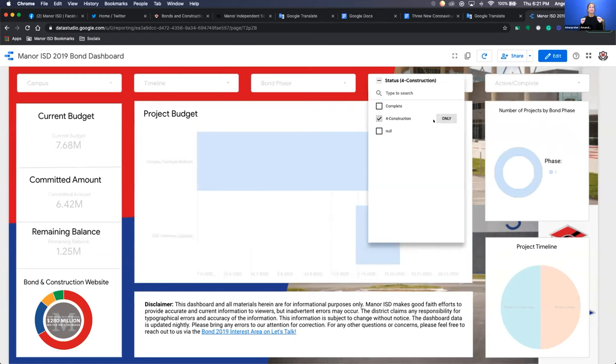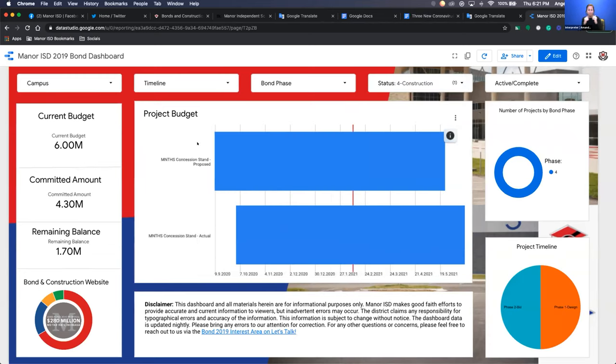And then we can go into which ones are currently under construction. So for example, here you see the Manor New Tech High School construction proposed plans and the actual timeline. So if you noted when I made that switch, you see how some of these numbers move around. That's because the numbers over here on the left-hand side, as you can see, this is the current budget proposed for the Manor New Tech High School concession stand.